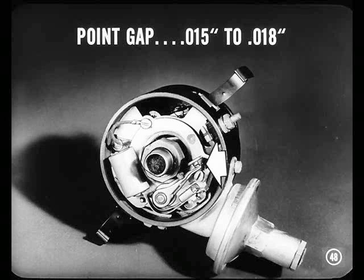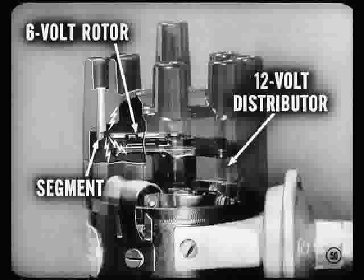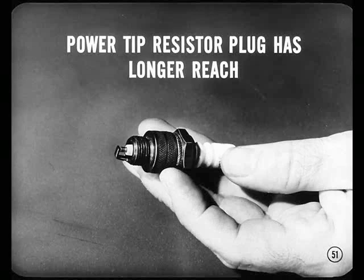When you service the distributor, see that the point gap is 15 to 18 thousandths, depending on the model you're working on. Also, be sure the points line up and are clean. Well, that's pretty much the same. Yeah, Jim, but the rotor used in 12-volt distributors is longer than that used in 6-volt systems. So double-check the part number if you ever replace a rotor. Good tip, Carl. If the 6-volt rotor is used, there'd be a lot of arcing between it and the cap segments.